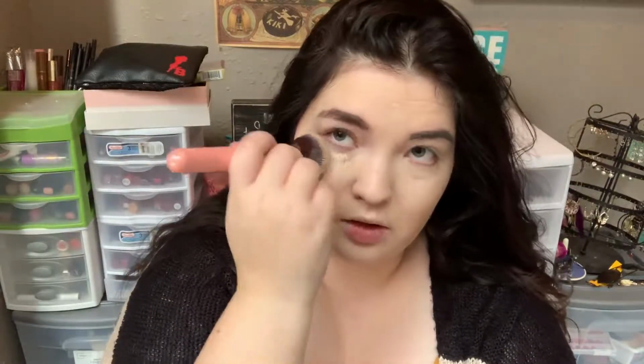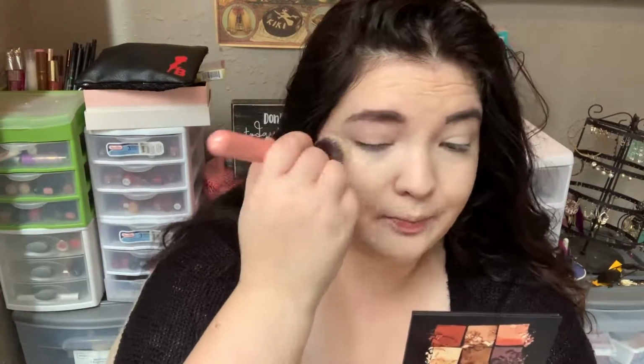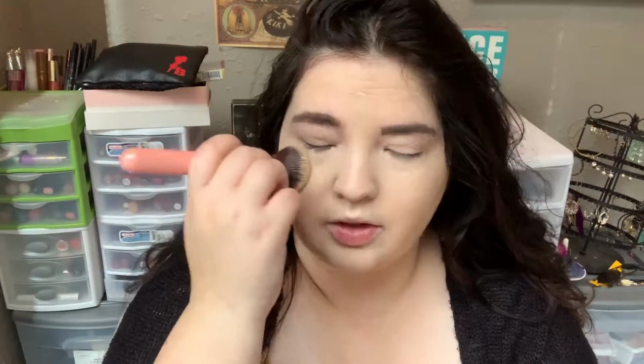Down the center of my nose, Cupid's bow and chin, very lightly. I do not apply a lot there. I do have very dry skin, and this foundation, no, not foundation, this concealer is a little heavy, so I don't want it to look super drying, more than my face already does. So there's that. I look quite crazy. I look very, very pale right now, which I am, so that's fine.